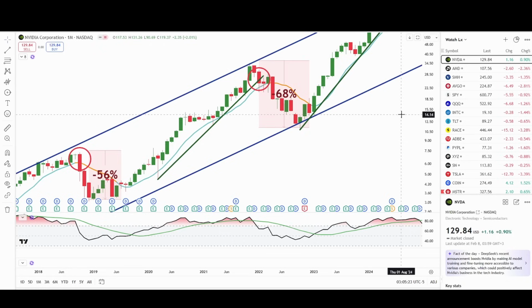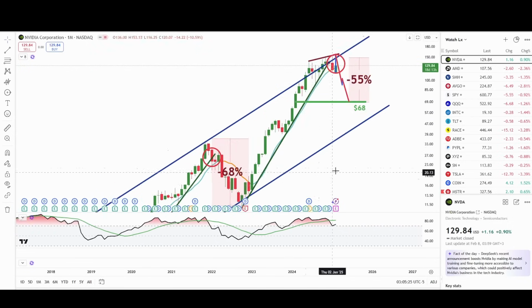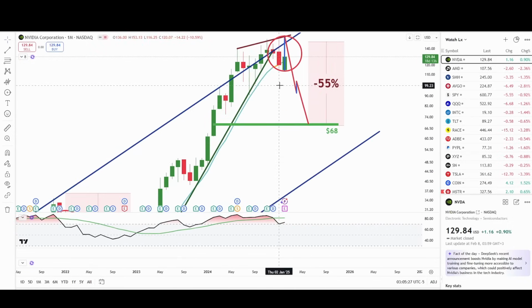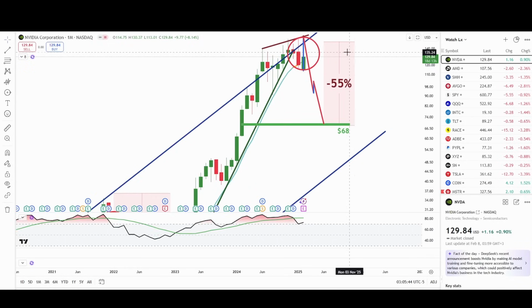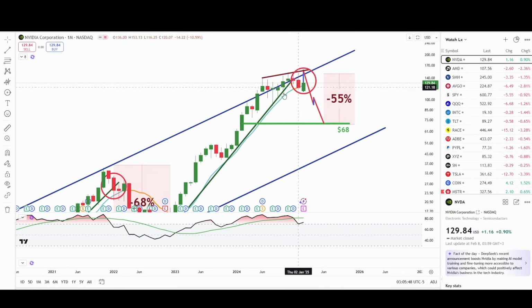Okay, where are we now? Look at this. We broke below it, closed below it last month. We're now getting a bit of a counter rally. This is likely the last counter rally we're going to see in the market and in Nvidia before the next very large correction. So we broke below. I'm now expecting at least a 55% correction. I'll talk about that in a bit here, why.